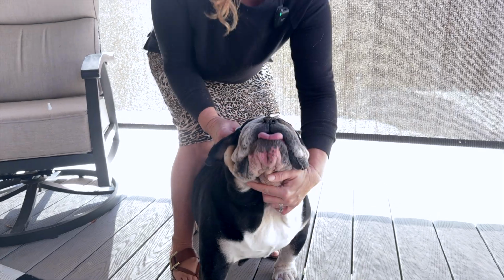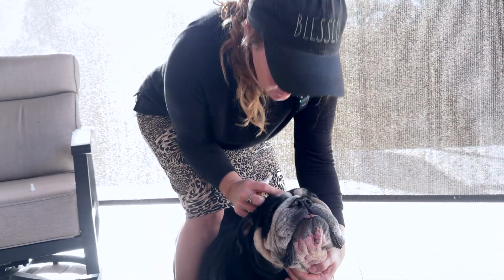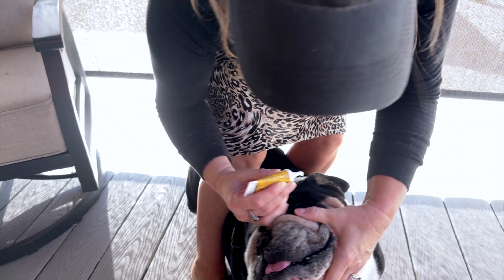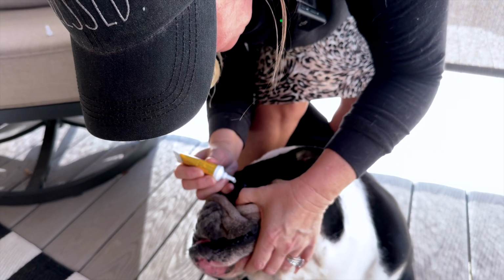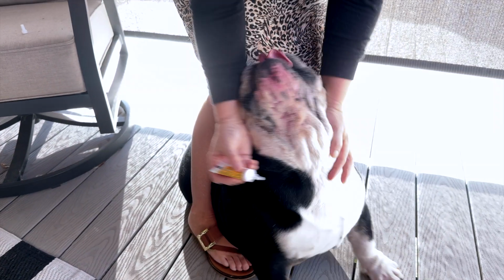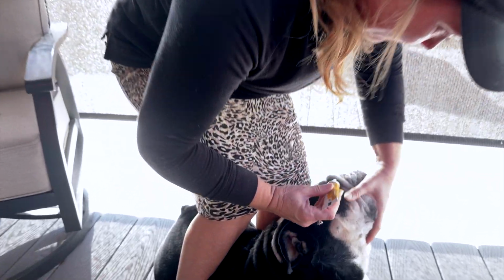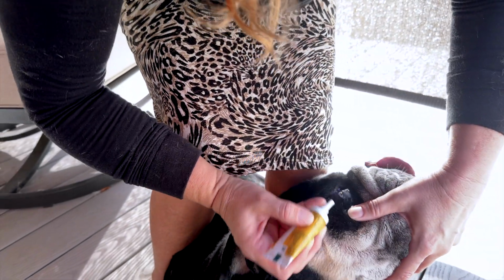Now she's a little bit more used to this because this is pretty routine for us. But if your dog is in pain, it's not going to be this easy, obviously. I hold the bottom of their chin so I can hold them up and then pry the eye open like that. Drop it in, either drops or the Neosporin, either way. Do it one more time. There we go.